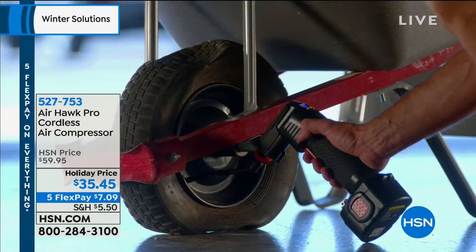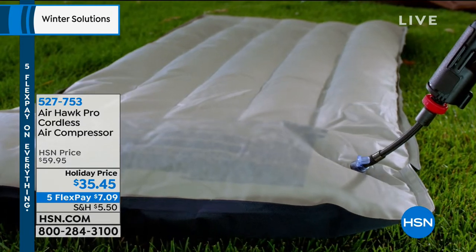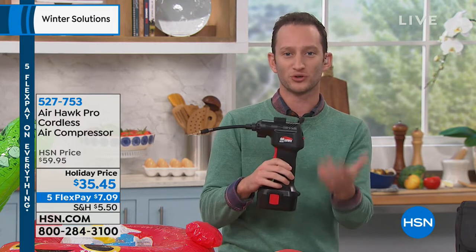And it's running off of that lithium ion battery. And what's the alternative? We go to the gas station. We literally tear our car apart looking for quarters. And then we know we've got some amount of time, but we don't know how much time that is. We're running and we look like NASCAR drivers, going to every single one, trying to check everything. This is simple. This is easy. And you can do it at home.